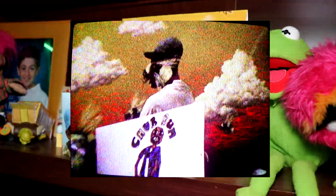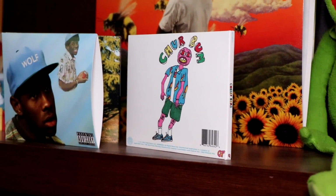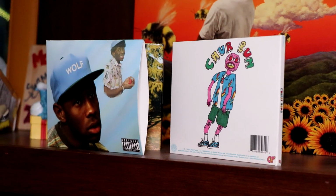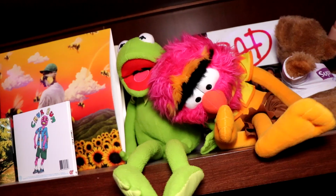Over here, we have my Tyler, the Creator shrine with Flower Boy vinyl, a Wolf CD, and a Cherry Bomb CD. You guys can watch me unbox these two CDs in a couple videos back. I'll leave it right at the top corner. You guys can just click on it. I have this Kermit the Frog plush and this animal plush.